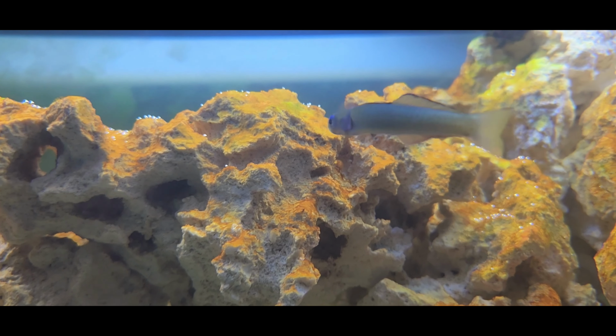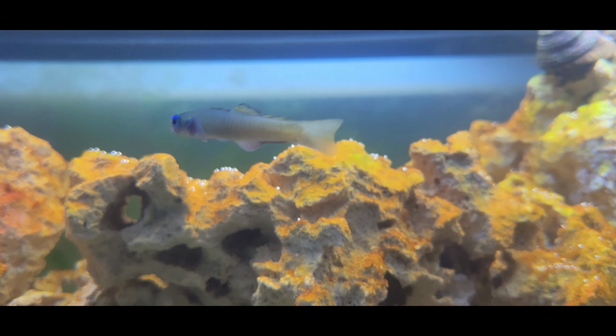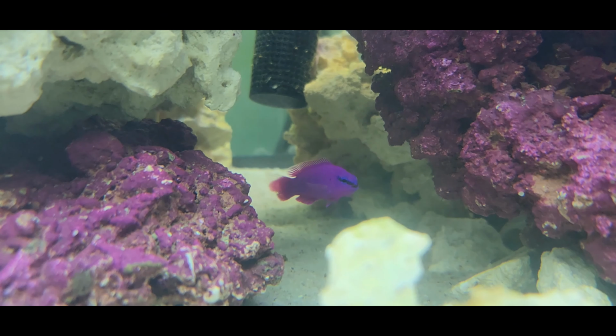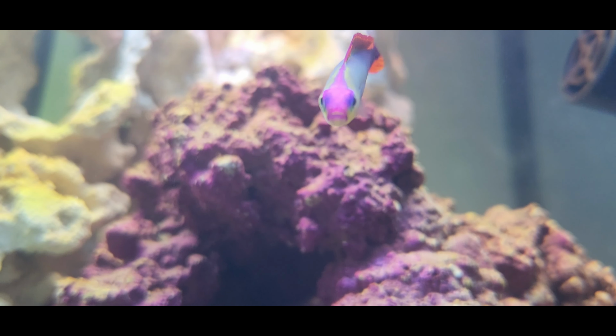The little zebra goby thing, or whatever it's called, is still doing absolutely fine. He seems to be eating well and overall is doing good, besides being picked on a little bit more than every other fish in the tank. The purple dotty back is by far the most aggressive fish in the tank, however seems to be doing fine. Now let's talk about the purple firefish.